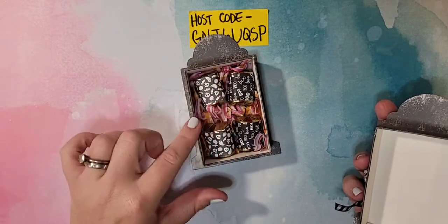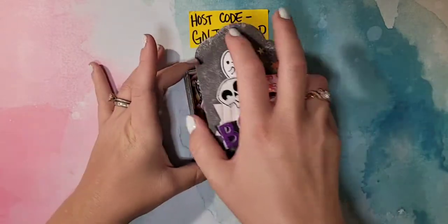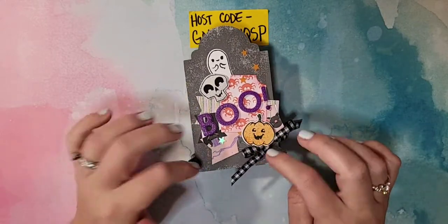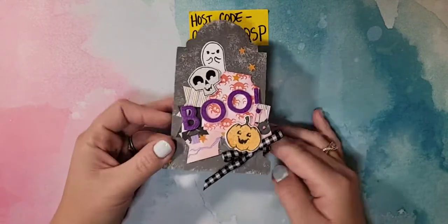There's some tissue paper in there that we've custom made. So lots of fun things with this box. So we're going to start, I think, with the stamping. We'll get to the box after. We're going to start with the stamping.